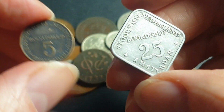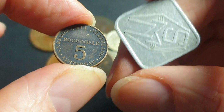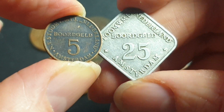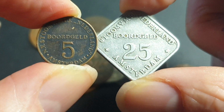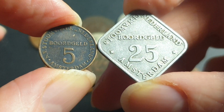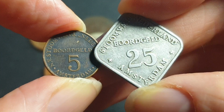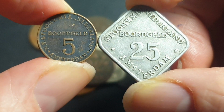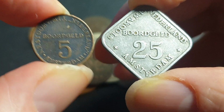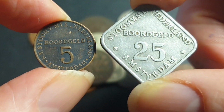And then we have two tokens. So these are tokens used by, upside down, SMN Shipping Company. They were used for cruisers in the 60s to the 70s, because in 1947 it was illegal to export or import Dutch currency, so they couldn't use the Dutch currency on the ships because that'd be classed as exporting it. So they used these tokens, so you could change your Dutch currency to these tokens and you can use it to spend it on the ships. So these ones were kept as souvenirs by someone.